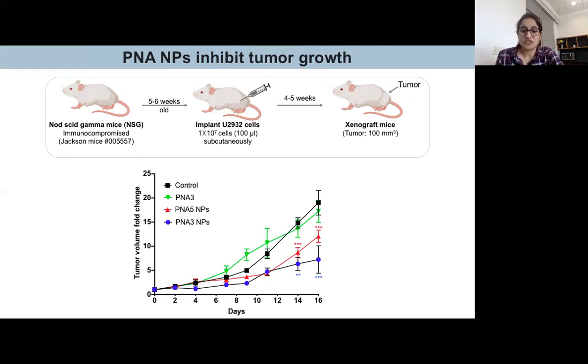And for this, we first developed these mice bearing tumors by injecting the cancer cells subcutaneously. And after 4 to 5 weeks, we can see a solid tumor on the site where we had injected the tumor cells. And now we inject our PNA-containing nanoparticles into the mice systemically and then monitor the growth of the tumor over time. And in comparison to the untreated tumors over here, the PNA NP treated tumors show reduced and slower growth.